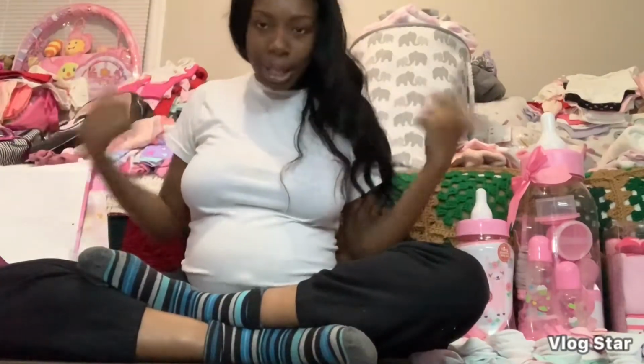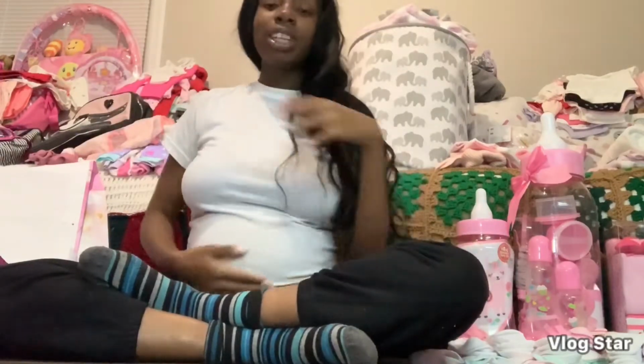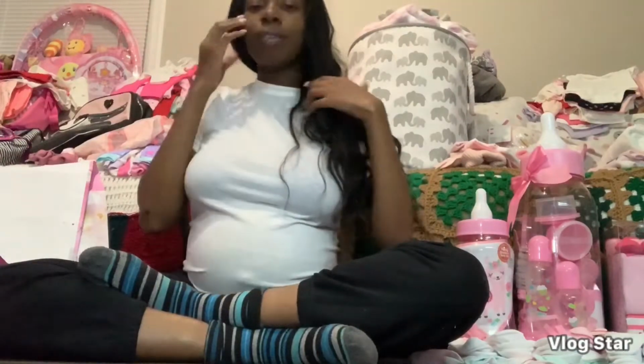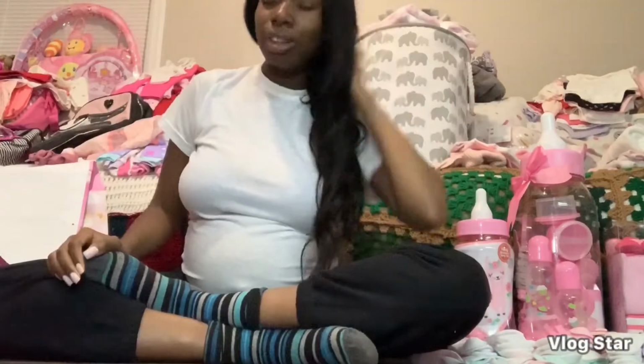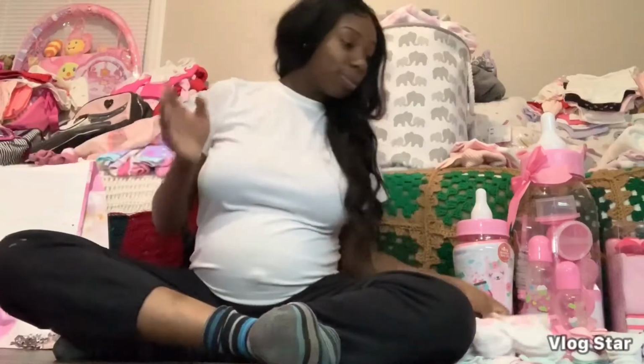As you can see, it's a lot of pink stuff, so that should let you know I'm having a girl. I'm currently 34 weeks right now. I'm out of breath. I have my assistant on the side, Jen. So I'm just going to do a baby shower haul, showing you guys what I received from my baby shower. It's a lot of stuff. So let me just get started.